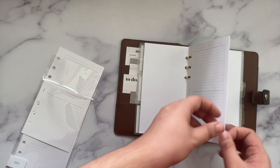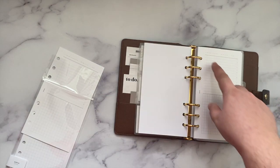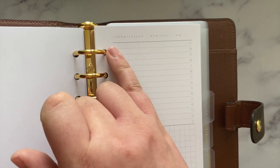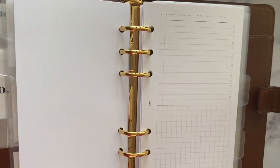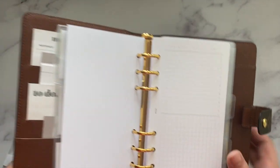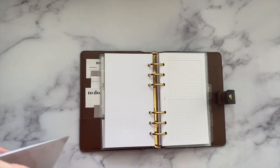This is primarily going to be for on-the-go note-taking. I just love that it has the dot grid, a checklist. Let me give you all a close look. You can mark a month, the day of the week. If this is like a daily, yearly, or weekly item, you can use this for so many different things. And so I'm really excited to have these in here. But I just put 4 in here for now. And then of course I will update you on how I use these.